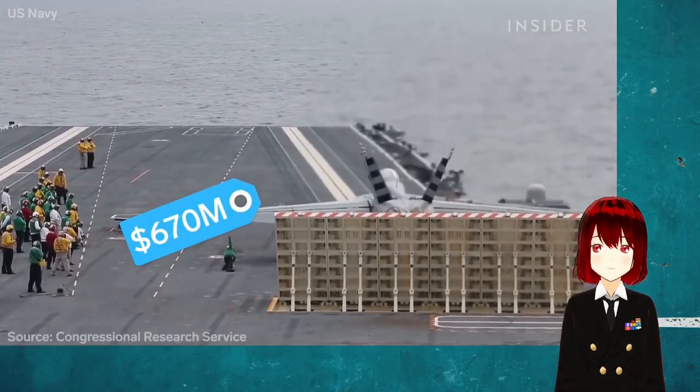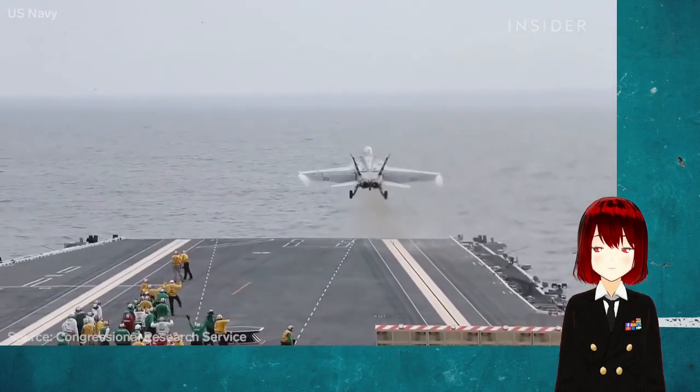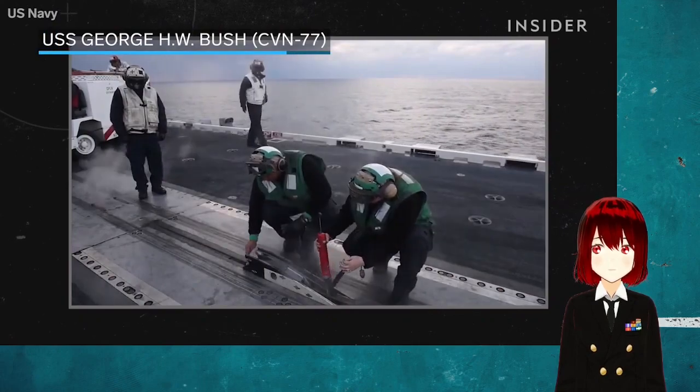Installing it on the USS Ford cost more than twice what it was supposed to. The steam catapult system had thousands of moving parts. There are less than 100 moving parts.